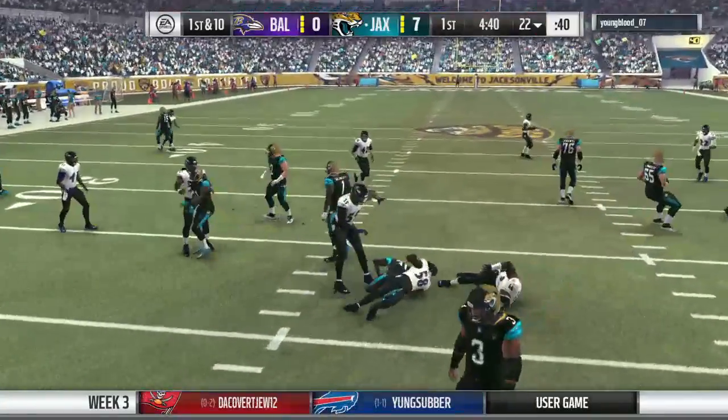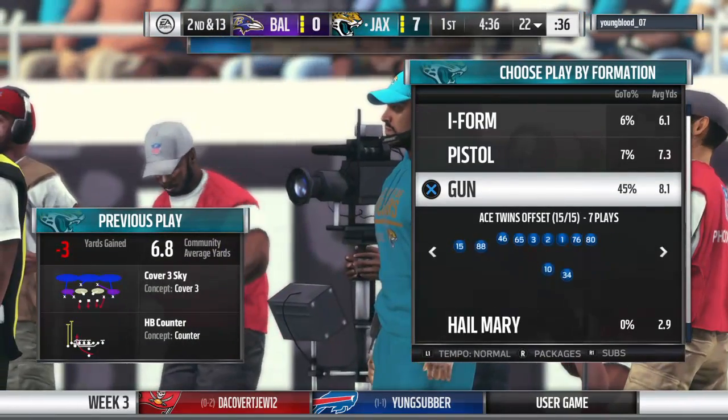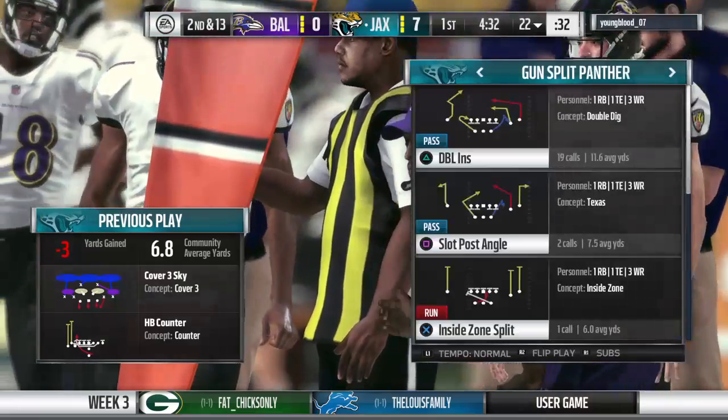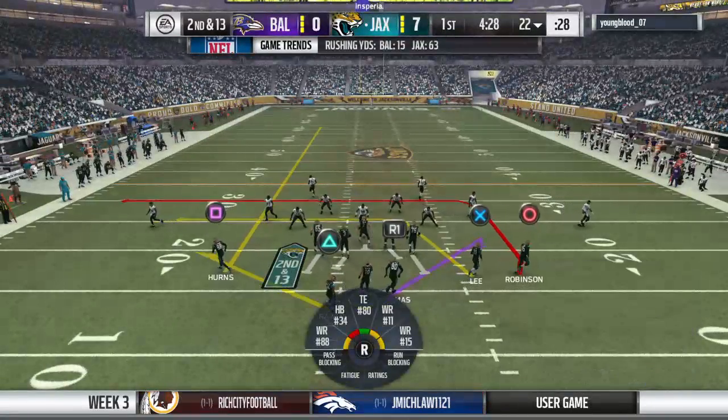A handoff as they run the counter play. A loss of a full 3 yards, and now it's second down. Brandon, that play ended so fast, it's almost as if the quarterback handed it to the runner, and the tackler was there right away for a loss of yardage.